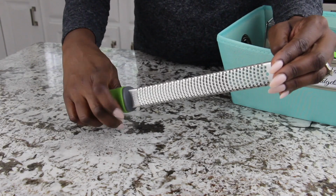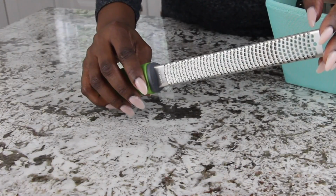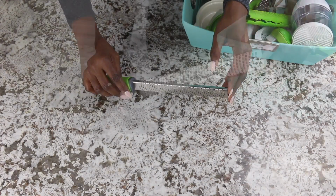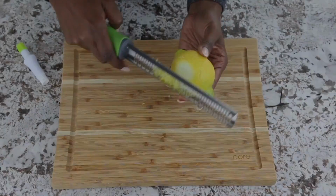Okay, so my next kitchen gadget here is my Zester. I can't quite remember where I got this one from. I'll try to track it down if anyone's interested, just ask. It is one that I keep in the first basket for the most used gadgets, but I don't really use it all the time. A lot of times recipes call for that lemon zest, so I like to keep it handy. And this one here has been serving me pretty well.